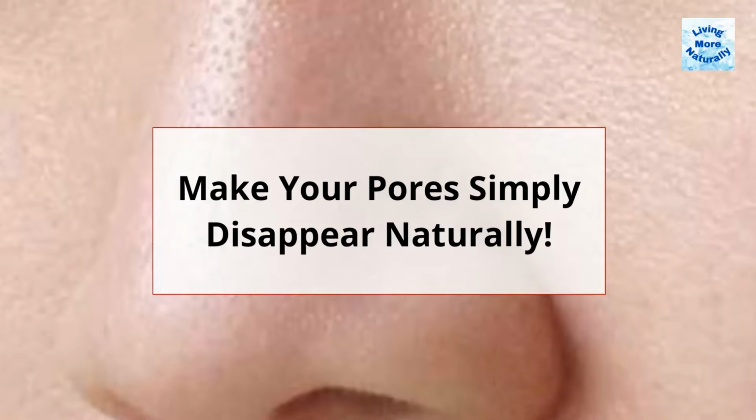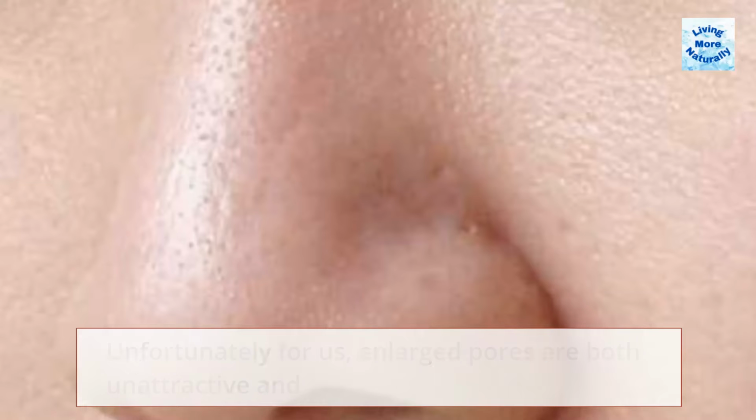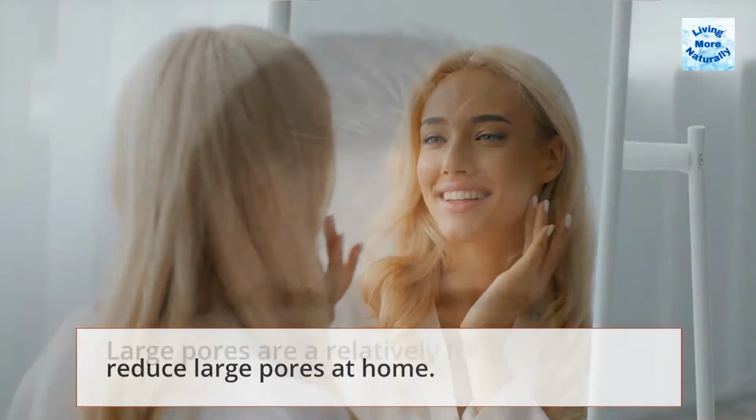Make your pores simply disappear naturally. Unfortunately for us, enlarged pores are both unattractive and not uncommon. The good news is that there are a few simple tricks to naturally reduce large pores at home.